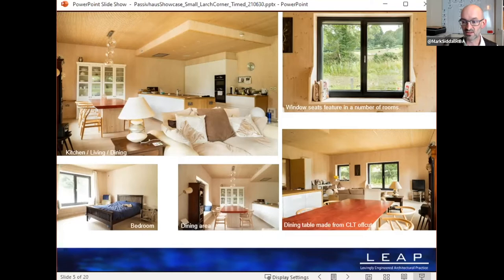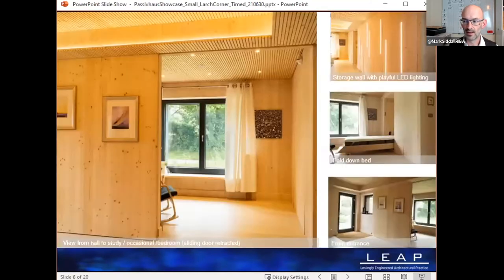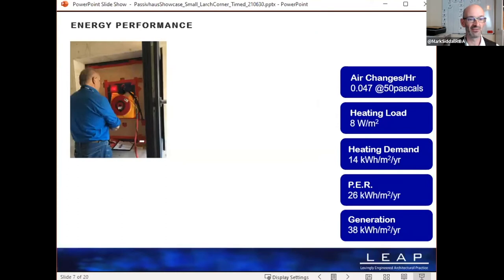There are window seats. The dining table is made from offcuts from CLT, which is also used to form the structure of the house. We've got various different heights of spaces, but it's all exposed CLT internally. There's a large sliding folding door in the hall, which means the office space can become a bedroom. There's a folding down bed in there. It means it's got a lot of flexibility. And we've also got a storage wall with playful LED lighting. So there's a lot of flexibility built into the home so that when Mick is a grandparent, and his family and grandkids come to stay, they can be at the opposite end of the house to him and he can retreat to the office.